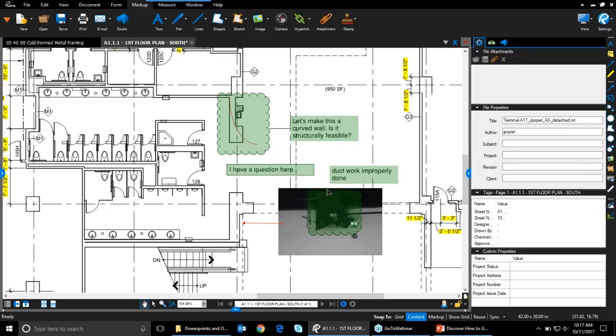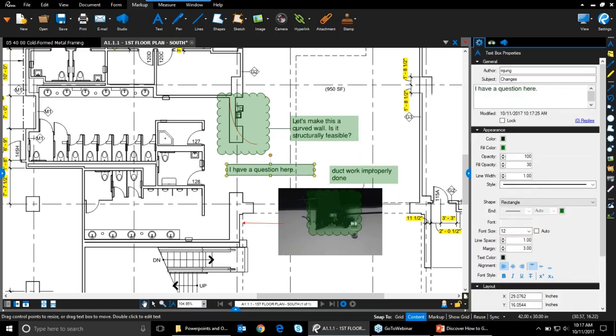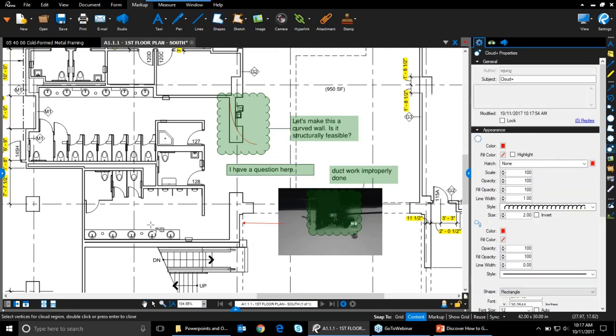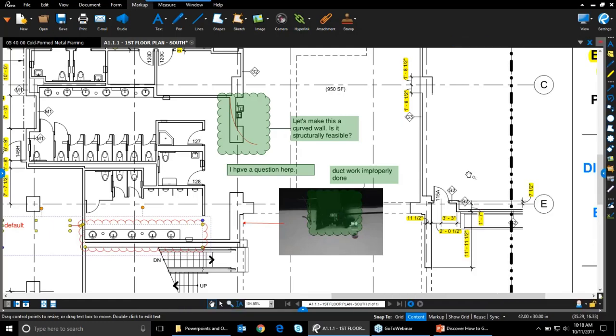So this looks exactly the way that we want it to now. What's next to do? Well, the next thing to do is to save these customizations so that for our next comments, we don't have to redo it. Now you'll notice if I come back into my defaults for this Cloud Plus, my defaults are still red. These are the default settings. But rather than changing those defaults, because sometimes we may be on a project where we want that red, we can actually just use these customized tools.